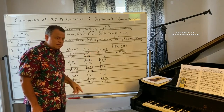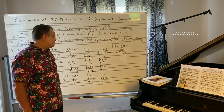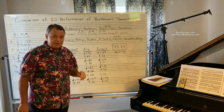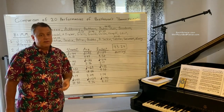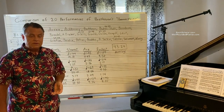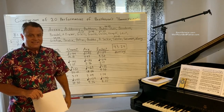So this tells us something. If the fastest performance by anyone out of these 20 legendary performers is only 107 beats per minute per half note, and Beethoven marks 138, it tells us something. First of all, it tells us it's humanly impossible to play Beethoven's tempo. Because if it were possible, somebody would have done it.